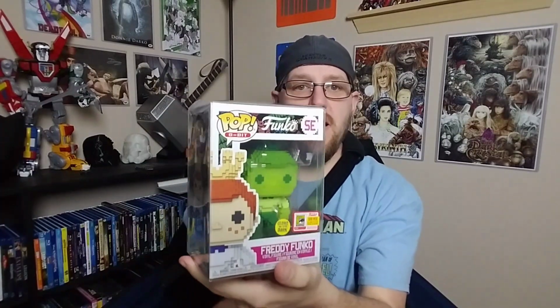The glow on this is amazing, which I've already posted on my Instagram at NerdSmithing. I posted it the day I got it, which was last week on Friday. A close second is the blue glow-in-the-dark 8-bit, which I'm going to try and hopefully get my hands on.